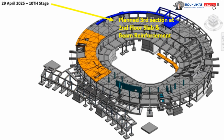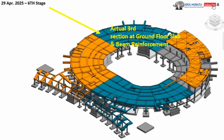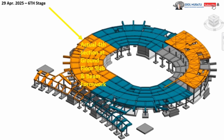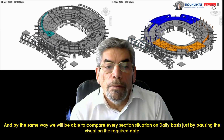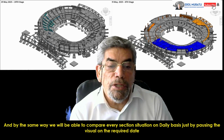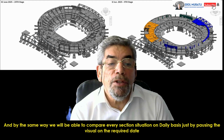And at the third section, the plan should be at the second floor slab and beam reinforcement, while the actual we are still at the ground floor slab and beam reinforcement. At the fourth section, the plan should be at the first floor slab and beam formwork, but the actual is still at the ground floor slab and beam formwork. And in the same way, we will be able to compare every situation on a daily basis just by pausing the visual on the required date.